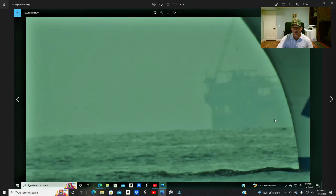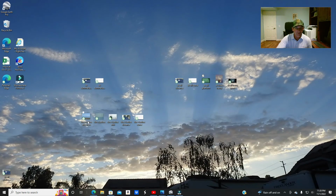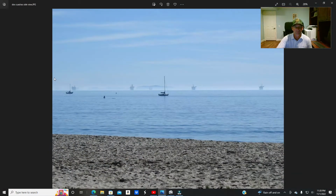So this is an oil platform. I'm going to do a lot more explanation here, but this is taken from Santa Barbara, and this is a very cool photo, and I'll show you why in a second. And I'll show you, I've got another off the Santa Barbara shoreline.